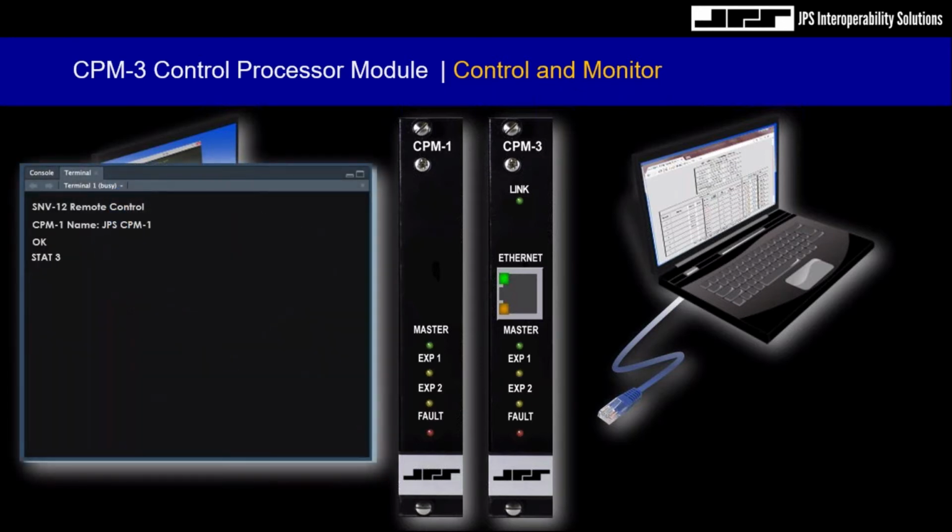As an example, if you want to status the state of, for instance, site number 3, that would be site number 3 of a voter that's equipped with the older CPM-1 module, we must use a terminal emulator and issue the command stat3, which means I want to status site number 3. The result would be a cryptic 3-byte word. The first byte would be the site number, which is number 3. And you can see how tedious this can be if you're trying to troubleshoot your voter at the voter site.